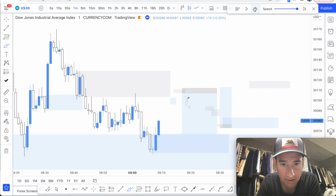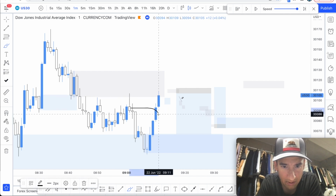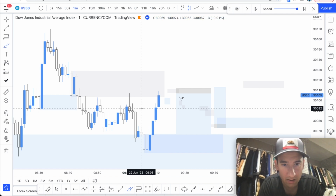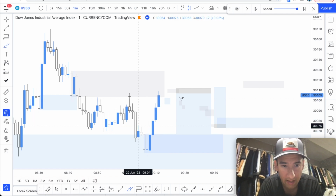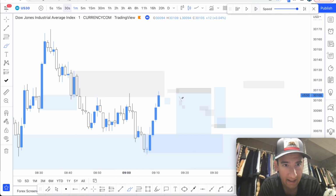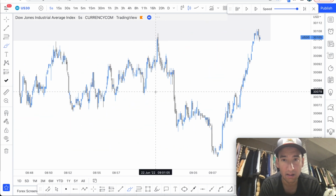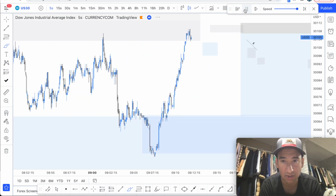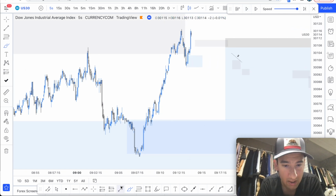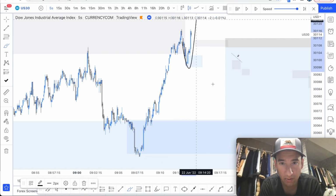So I just waited patiently for price to come up. It came up here. It didn't really stop here. It didn't give us a flip or anything. Price just broke through it and mitigated this entire order block. Once that happened, I scaled all the way down to 5 seconds, and then I was looking for price to change its order flow, right, from bullish to bearish. You can clearly see here we're bullish at this point, and now price is going bearish.